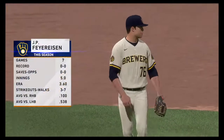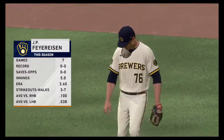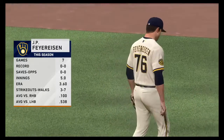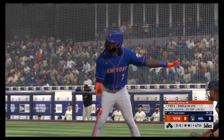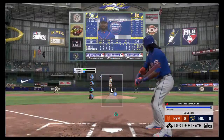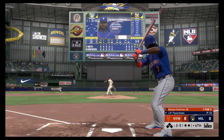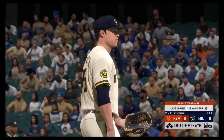J.P. Feyereisen gets the call to pitch here, and he'll try to sort this mess out. He's going to try to at least eat a couple of innings for his guys. Feyereisen. Alonzo Cochran will be the first one to greet him here, as he'll be forced to turn around and hit from the left side now. He's set, and the pitch. A little tardy there. No balls and a strike.